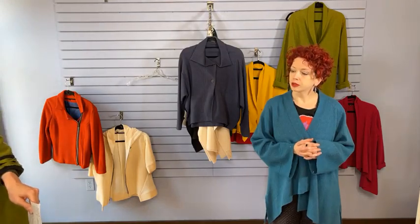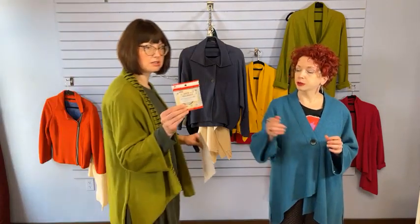We are also putting the no-sew basting tape on sale this week. This is definitely a must-have, so get that while it's on sale. And the shearling is on sale. The new colors, the black and the vanilla, are on sale. I think that's it.